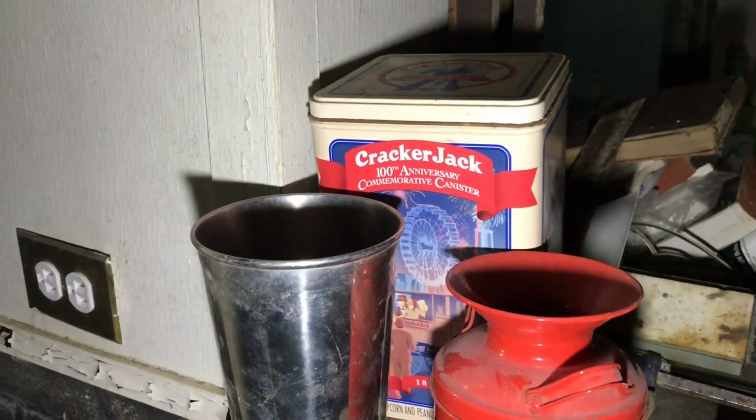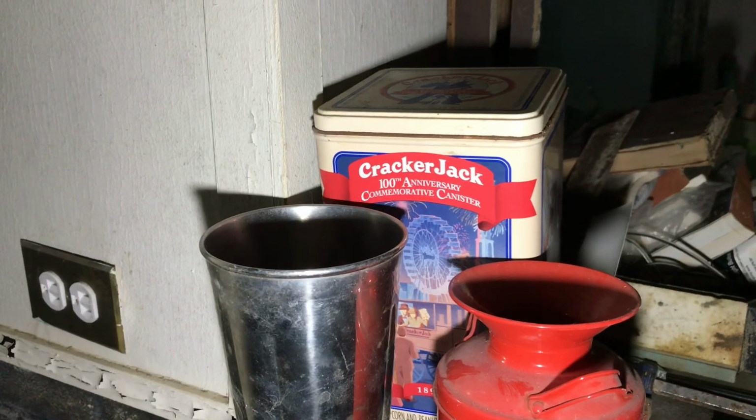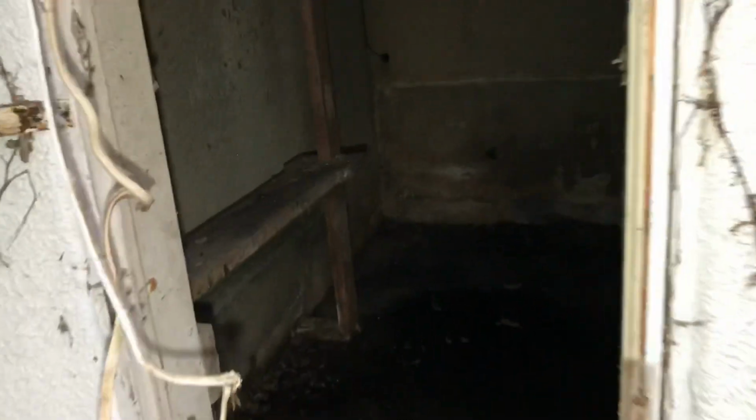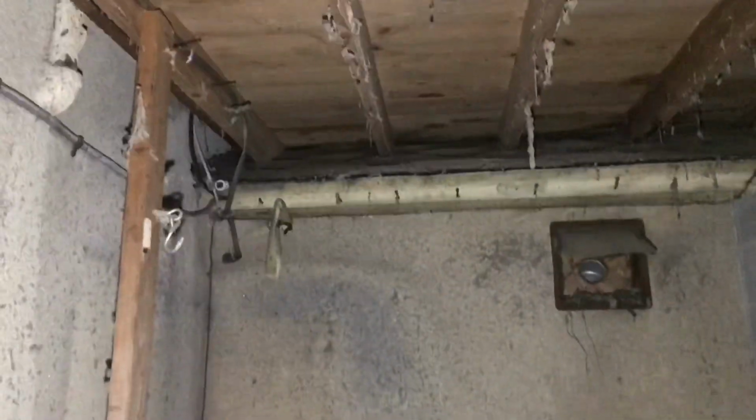Cracker Jack 100 year anniversary. So this is kind of different. On the outside of the house around back here, it's got this little, I don't know, almost shed, if you will, hooked to the house, but you can't access it from the inside of the house. You can see up there the shingles from the old roof, so it was definitely an add-on. But it's kind of cool.